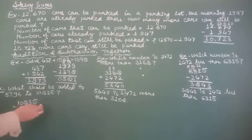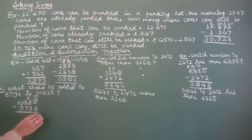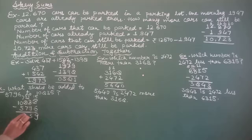Subtract the ones first, but 6 ones cannot be subtracted from 5 ones. So regroup. 3 tens 5 ones into 2 tens 15 ones. And now subtract 15 ones minus 6 ones, that is 9 ones. And now here subtract the tens, but 9 tens cannot be subtracted from 2 tens. So regroup 8 hundreds 2 tens into 7 hundreds and 12 tens. And now 12 tens minus 9 tens, that is 3 tens. And now subtract 700 minus 700, that is 0.